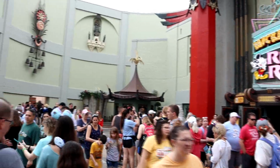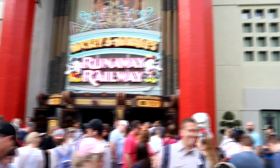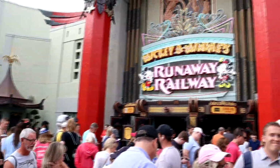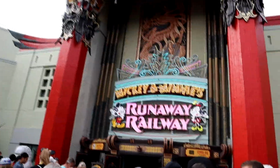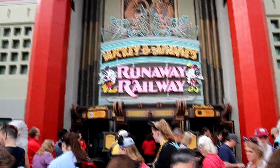And we have made it here to the front-ish part of the line, maybe zigging and zagging back and forth as we make our way up to Mickey and Minnie's Runaway Railway. Again, you can see lots of people sort of back and forth on this one. But excited to step inside. I'm hoping the wait isn't too much longer. It's been about an hour and a half so far. We'll see what it's like when we get inside.